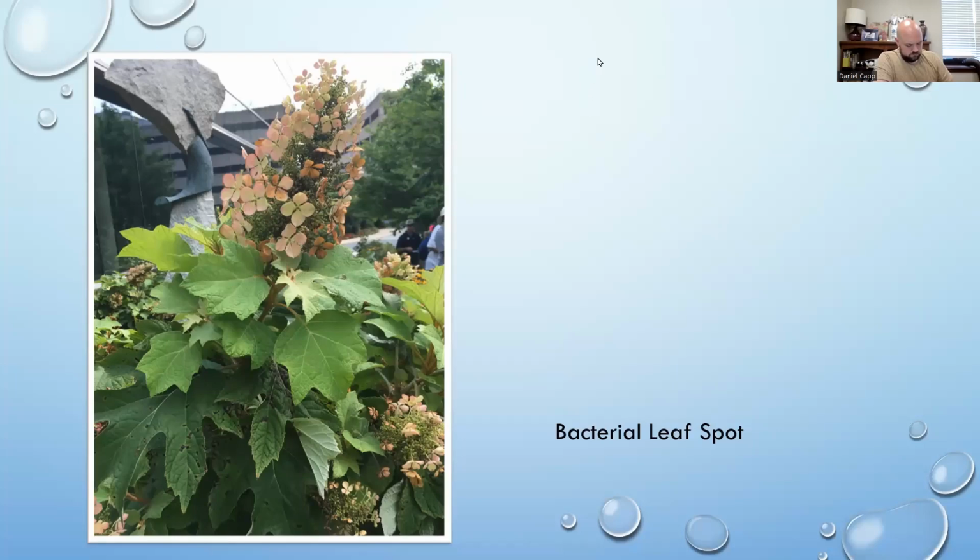But that's Hydrangea quercifolia, the oak leaf hydrangea. And I want to see if we can use the last part of our show here for any questions you might have about hydrangeas or anything else.